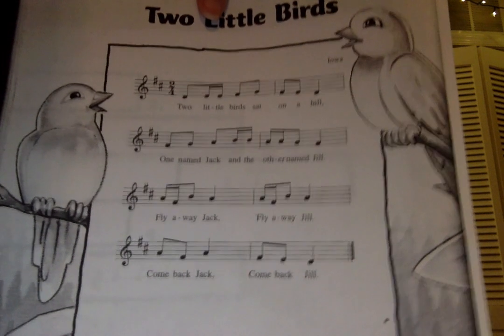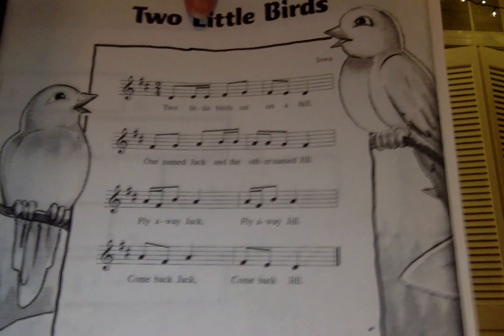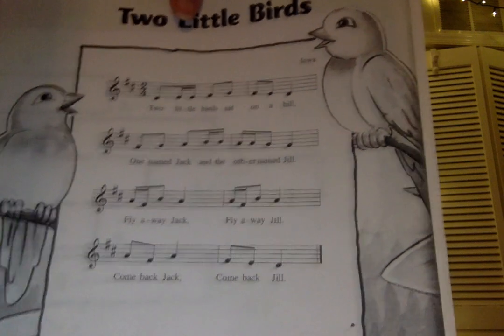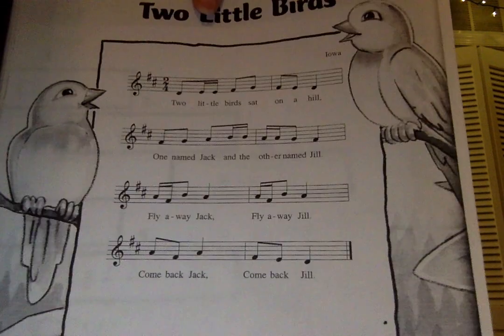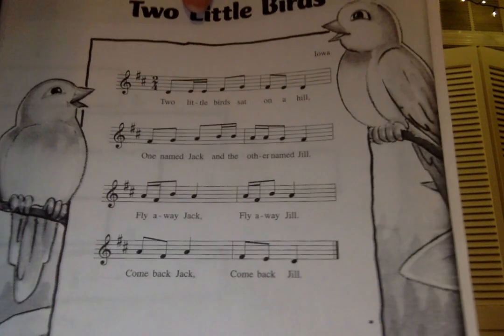Singing it sounds like this. Two little birds sat on a hill, one named Jack and the other named Jill. Fly away, Jack, fly away, Jill. Come back, Jack, come back, Jill.